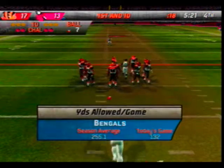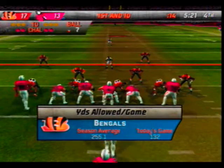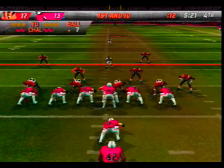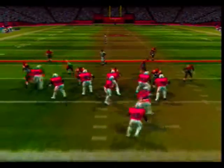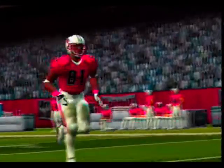First and 10. Ball on the 7-yard line. One more, fellas. Out of the I formation. Number 81 goes in motion. Dropping back, pass on first down. Gets the pass off. Gets his hand on it. Chandler was there on the coverage. Number 81, the intended receiver on the play.